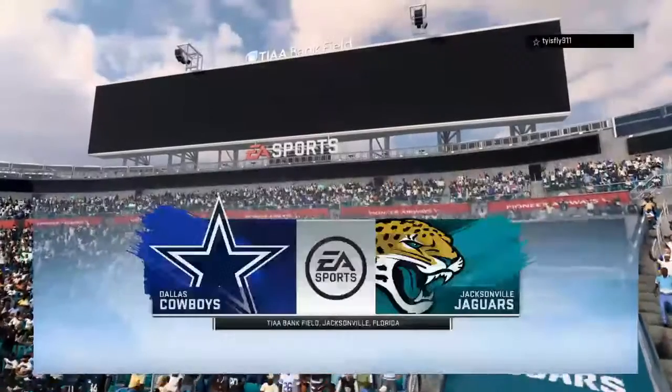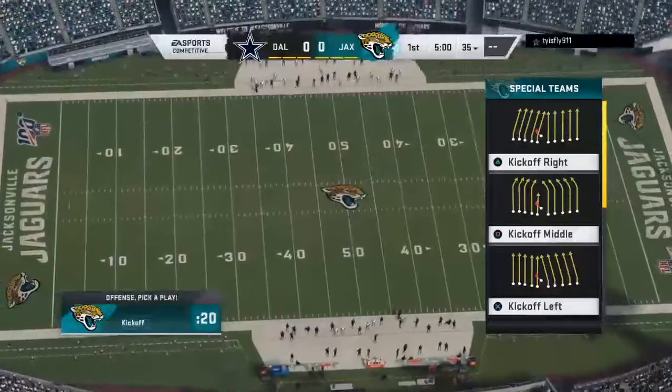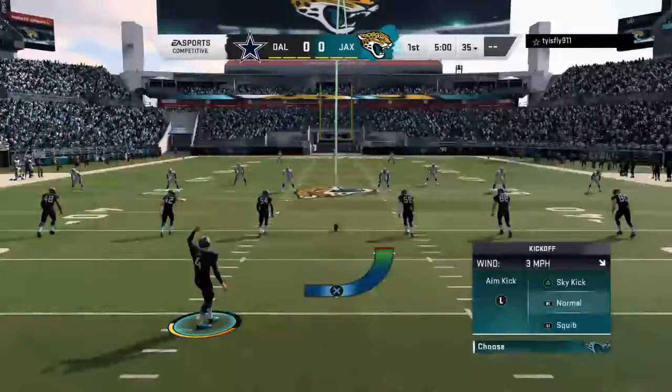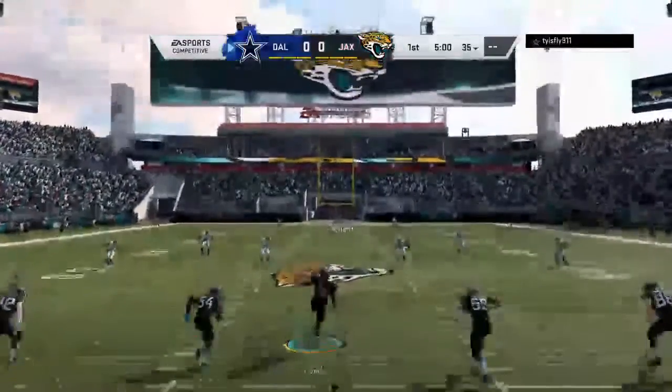Florida and TIAA Bank Field in Jacksonville. A few minutes prior to us coming on air, this crowd was jolted into action with the introduction of these Jaguars. They're set for football as the Jags are ready to match up with Dak Prescott and the Dallas Cowboys.